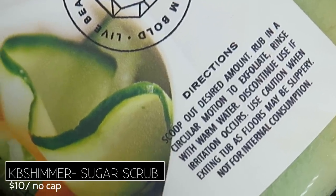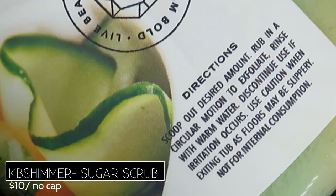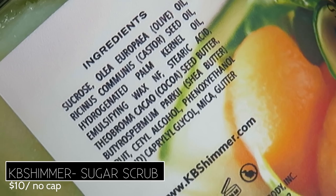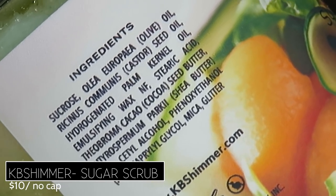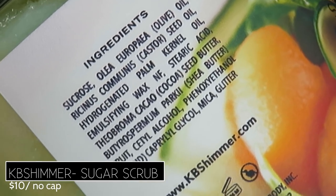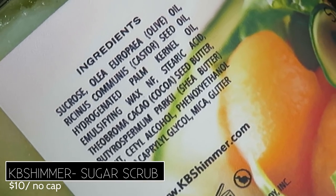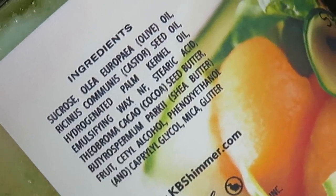I use my KBShimmer sugar scrub every single week as part of my pedicure routine, and they do the trick perfectly. The ingredients are very high quality too. It's got a sucralose base, so like a sugar base, and then it has lots of nourishing oils like olive oil, castor seed oil, cocoa seed butter, shea butter. They're going to help keep your skin moisturized and looking beautiful after you exfoliate.